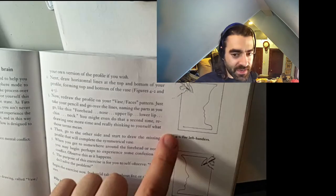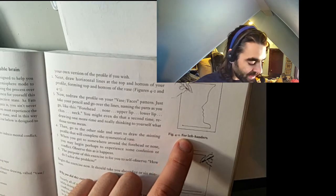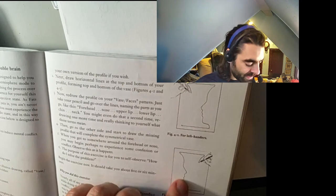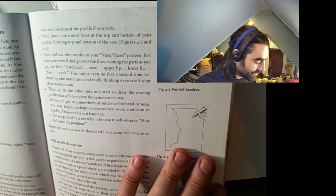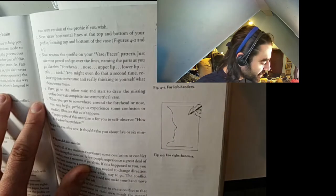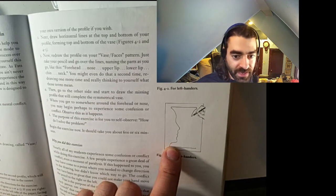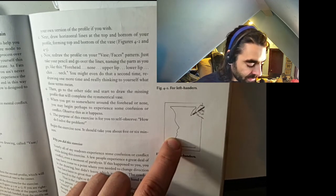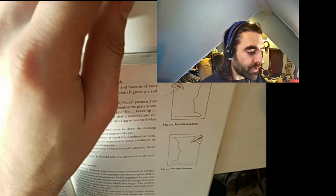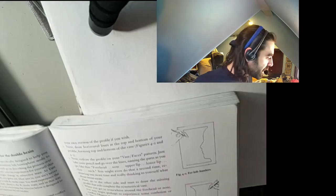So here's the exercise. We're going to draw one side. If you're left-handed, you do the right first, and if you're right-handed, you do the left first. I'm going to do it with you guys. What they want you to do is draw one side, and then when you're doing the other side, try labeling it: chin, lips, nose, forehead, eyes, whatever you want. But really think about it while you're doing it. So let's do it real quick together.